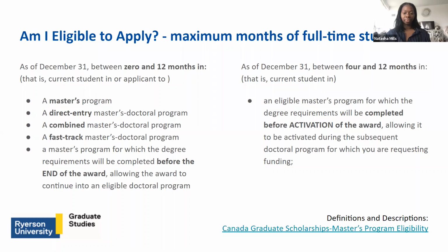Or as of December 31st, between 4 and 12 months, that is, you're a current student in an eligible master's program for which the degree requirements will be completed before the activation of the award, allowing it to be activated during the subsequent doctoral program for which you are requesting funding.